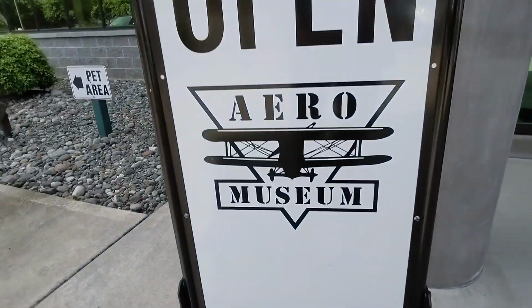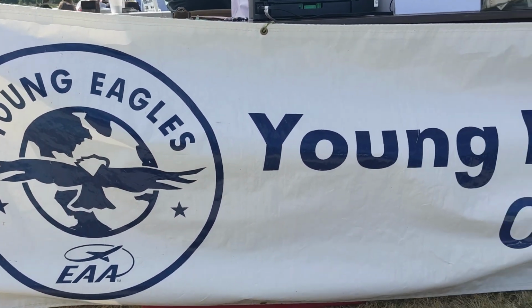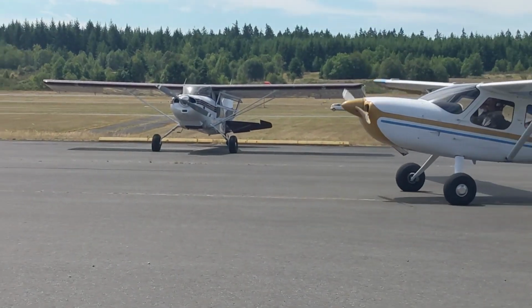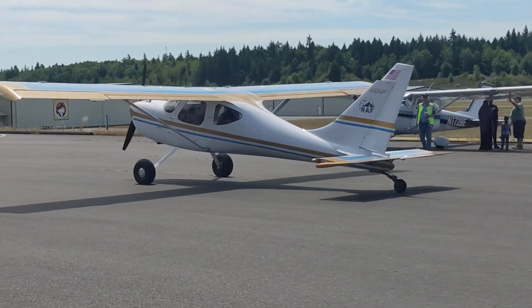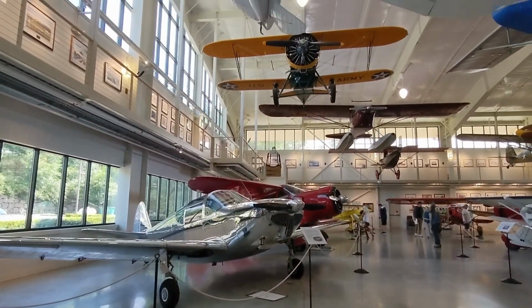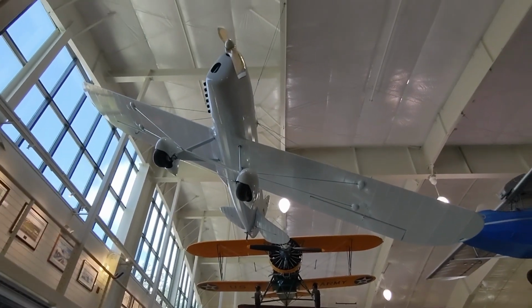And it's pretty quiet in here because all the activity is going on outside. They're having a Young Eagles event, where they take kids on their very first flights free of charge. So this is all due in part to the generous donation of pilots with their aircraft and their time. We're going to take a look around here at some of the exhibit items we have to see here at the Aero Museum.